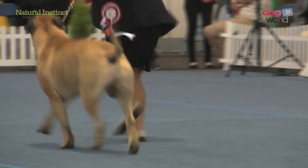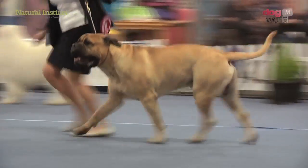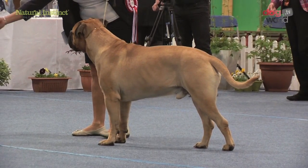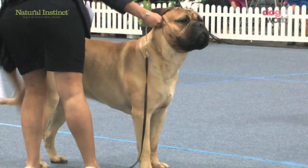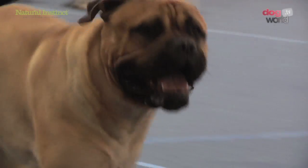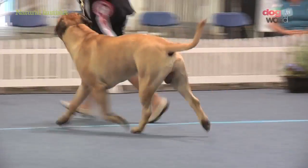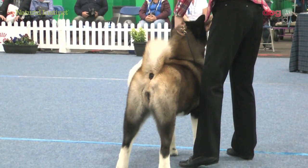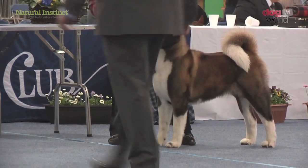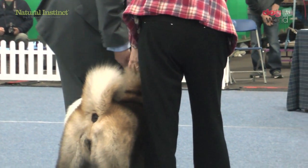Your working group winner, the Bullmastiff, number 261. We have the utility group winner. This group was judged on Saturday by Mr. Derek Smith, and he found his winner in the Akita number 2985.